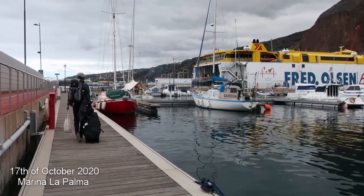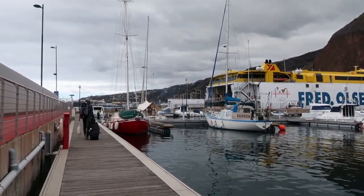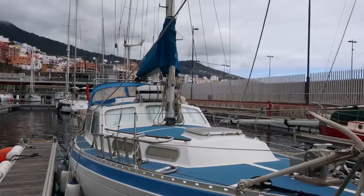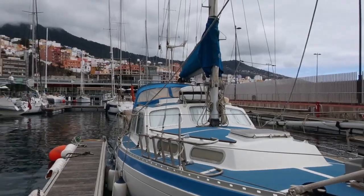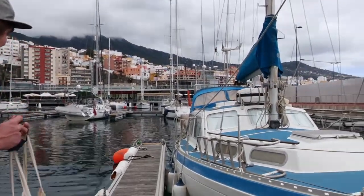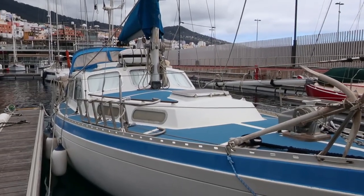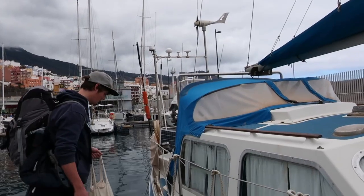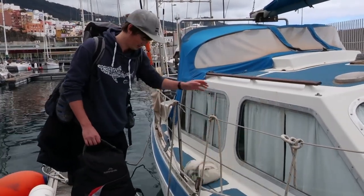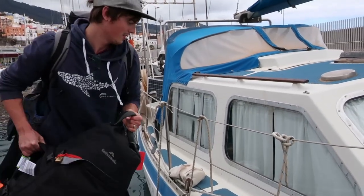After 7 months away, we're finally back. Yay, we're back! And she's floating! Well, the nightmares I had that she was going to have sunk. But she's still here. Needs a bloody wash. Don't you crush that wind indicator.